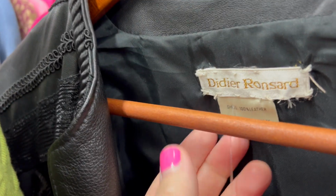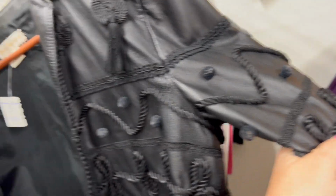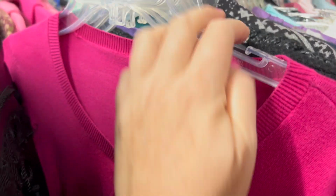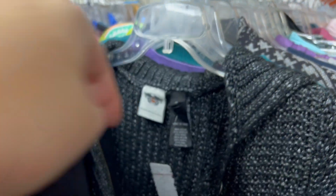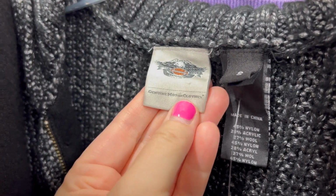I found a couple of things. This leather jacket looked really cool. I think it was vintage. It was $20, which actually wasn't that bad for what I think might have been an 80s or a 90s piece, but it had this damage that I don't think could have been repaired, so I did not pick that up. This surprised me. It caught my eye, and then I saw it was Harley Davidson.